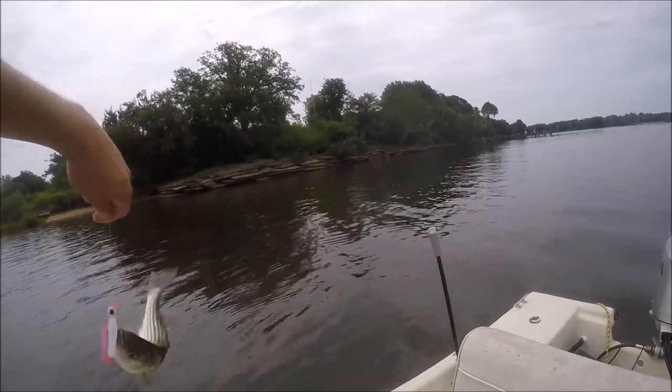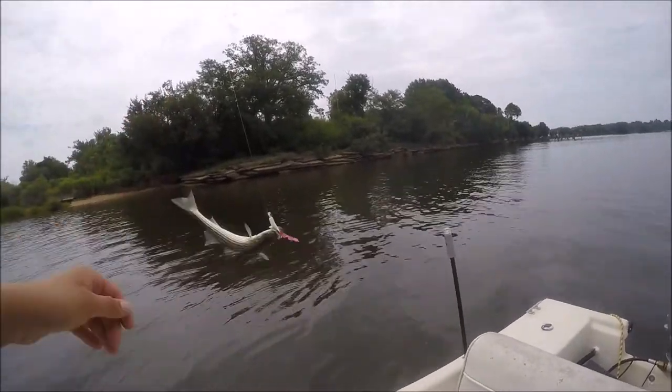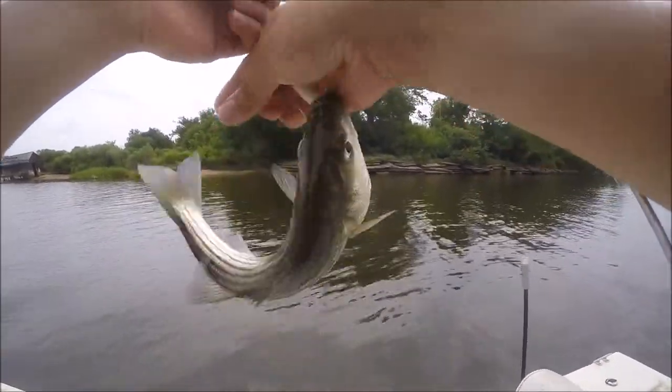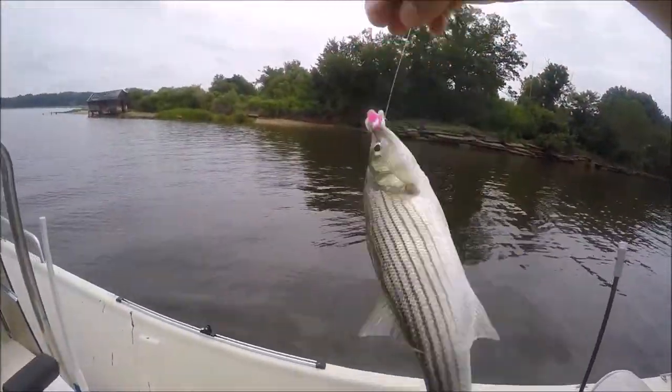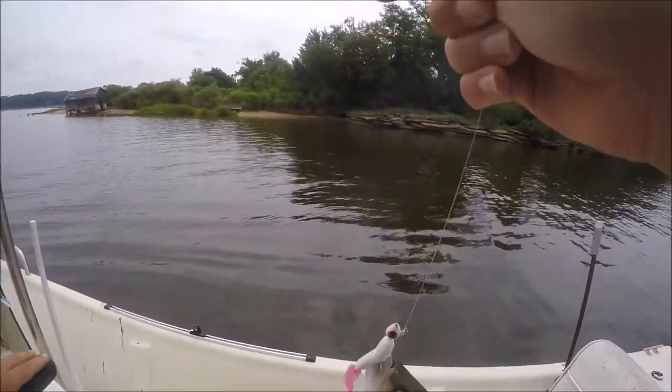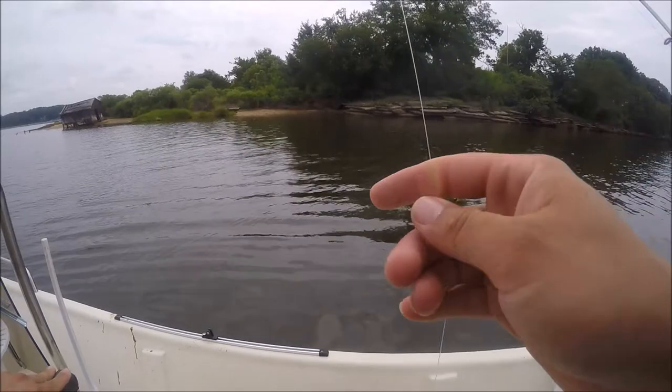Alright, just got my second rockfish over here. Oh my God, it came right after that. Got a school of them. Hey, can you anchor down? Huh? Anchor down. I'm more afraid of us moving too close. Because we're already in 5 feet of water. On the dot. Thank you.